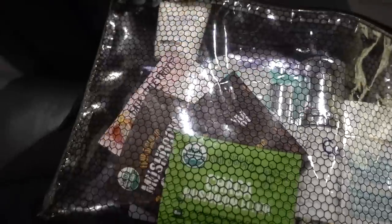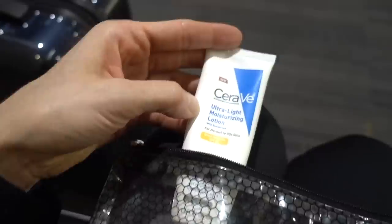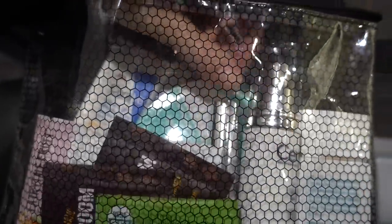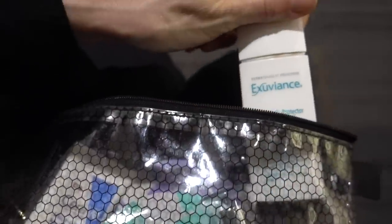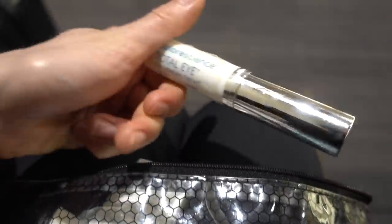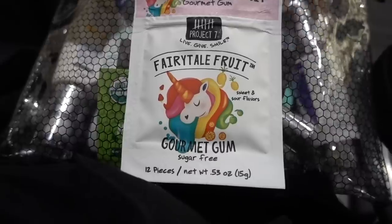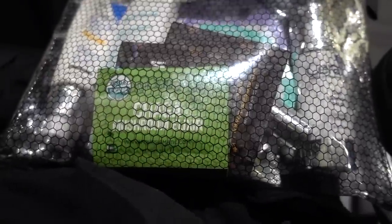All right, my in-flight essentials. This is the CeraVe Ultralight Moisturizing Lotion Sunscreen SPF 30. Then I also have my Exuviance Tinted, which I'm not wearing at the moment, my Color Science Total Eye. I've got some Four Sigmatic instant coffees in there, and Shagga Elixir. I've got this adorable fairy tale fruit gum. How cute is that?